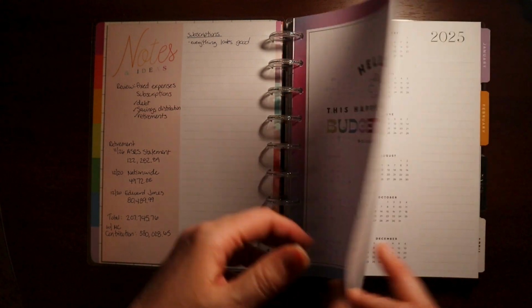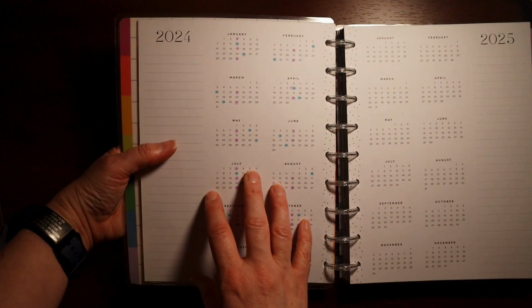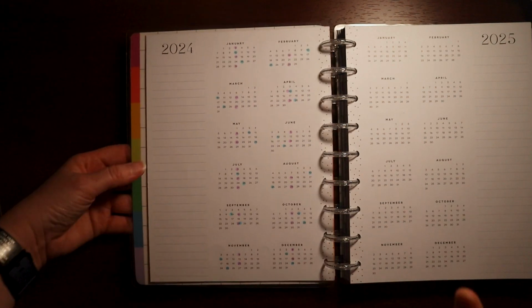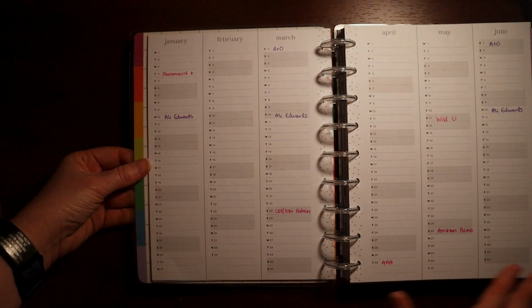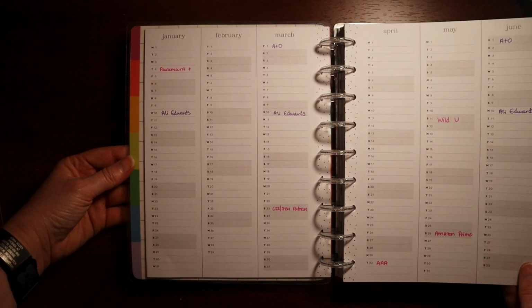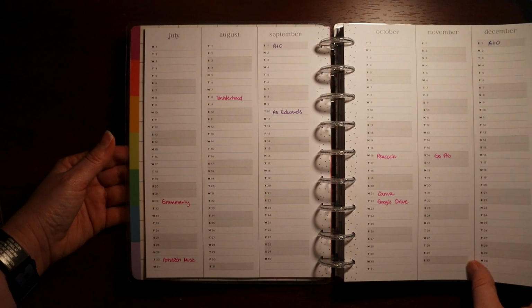And then we get into the actual planner. So on this page, I used a purple dot marker for my paydays, blue for Justin's. I did not do 2025 because I probably will not be referencing that. And then these pages I put in annual and quarterly subscriptions. So things that aren't monthly that I might forget about.